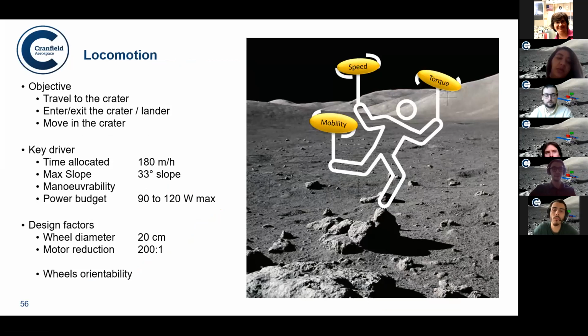Now, once we can be powered, we need to think about the locomotion, so the wheels and the motors that will drive the rover. On one side, we need to drive. So what are the objectives? We need to drive to the crater. We need to enter and exit the crater, but also get out of the lander. The key driver is given by the time we allocate to the rover, and that leads us to a travel speed of 180 meters an hour.